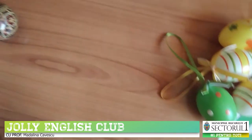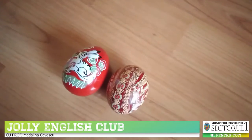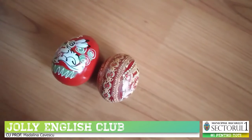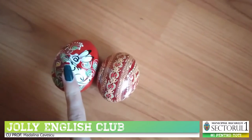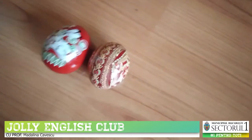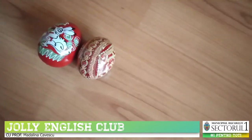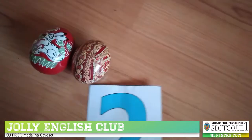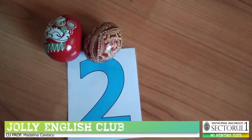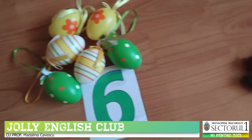How many Easter eggs do you see here? How many? 1. 2. 2 Easter eggs now. Ok. There are 2 Easter eggs. 2. Okay.